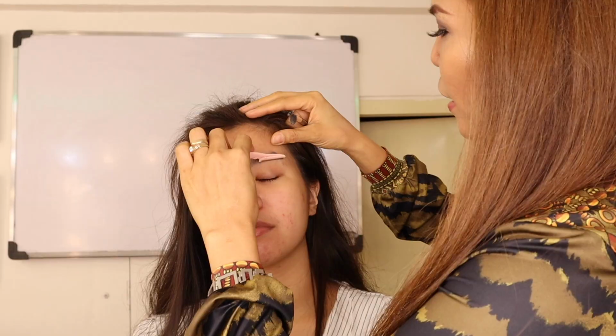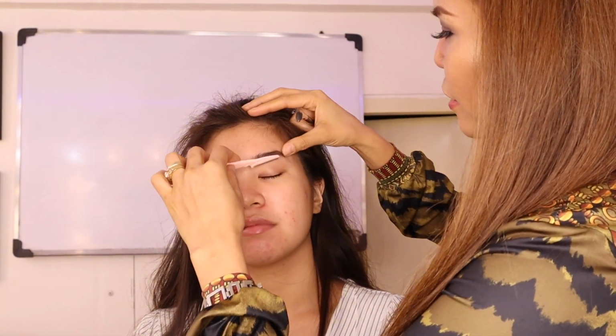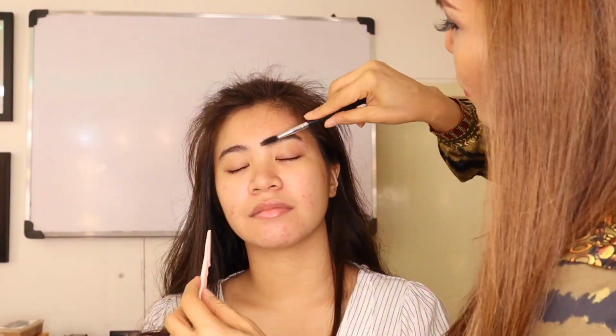Okay, so we're going to start. Let's take off the glasses. Now we're going to clean up the face. Let's cover up the pimples and then we clean up the eyebrows first muna. Okay, so before we start, let's clean up. Tatanggalin muna natin yung excess na kilay.